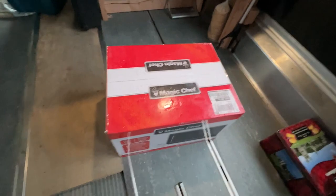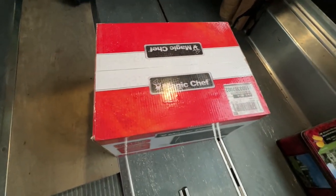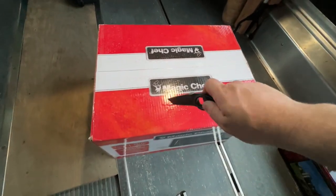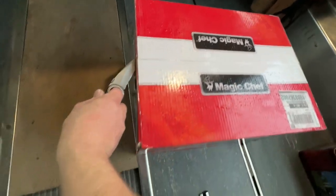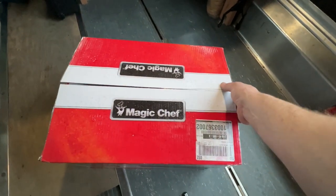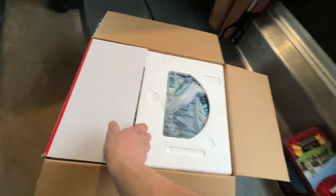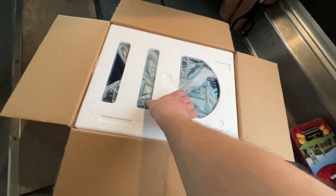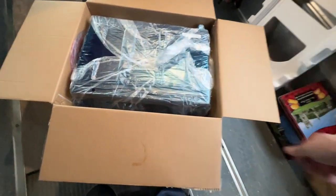All right, here we have a microwave. It's a little bit rainy outside, but probably should be careful doing that. Let's take a look inside and see what we got. So I picked up one of them off of the shelf, and it sounded like something was rattling around inside. So I picked up a couple other ones just to see if they were also rattling, and they were not. So here we are.